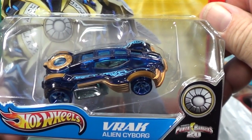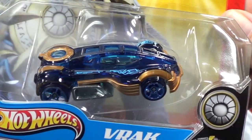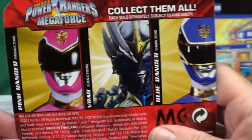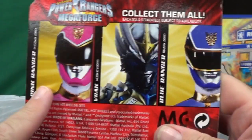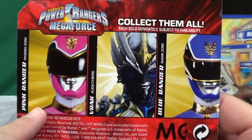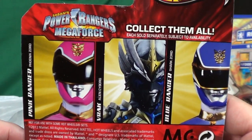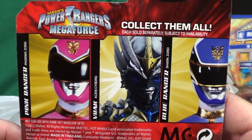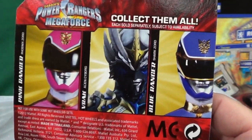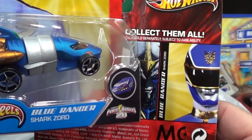VRAK, V-R-A-K, Alien Cyborg. If you're a Power Rangers fan, I'm sure you're familiar with this character in the show. And while we're on the note, Jordan sent me a message through Facebook asking if I knew anything about a Pink Ranger, because they're very short supply. There's not a whole lot on eBay. There's VRAK, Blue Ranger. I think that was, I already had that, right? Yep. This one's representing Blue Ranger.